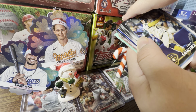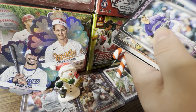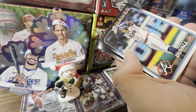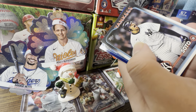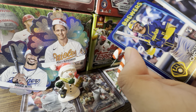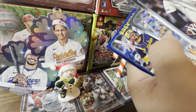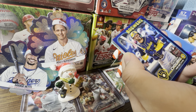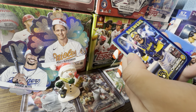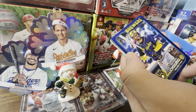We do pull a royal blue, looks like, though. So we do have a royal blue, so that's pretty cool there. Let's see what else we could pull here to wrap this video up. Not much. Juan Soto, regular. That's a cool one. Hold on, there's a card stuck here. This is the best card of the video, by far the best card of the video, unless this teal is a good one, which I don't know who it is yet, but we could see in a minute. Yep, that's a good one.